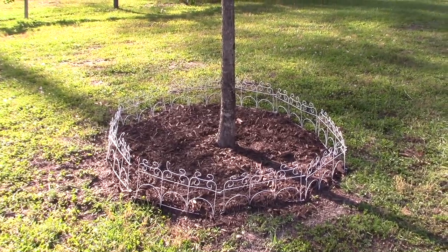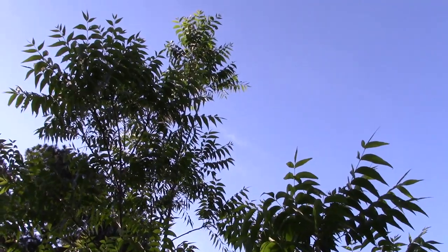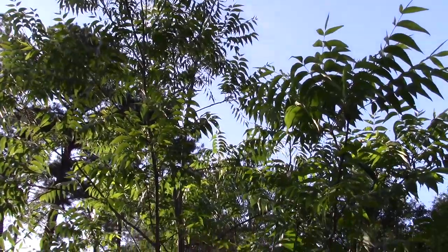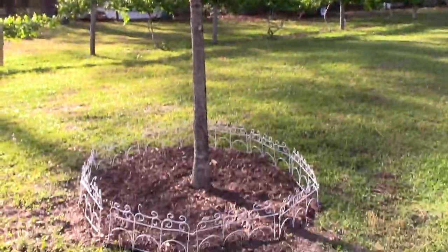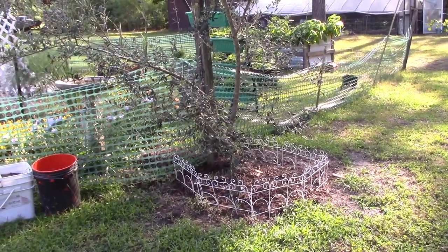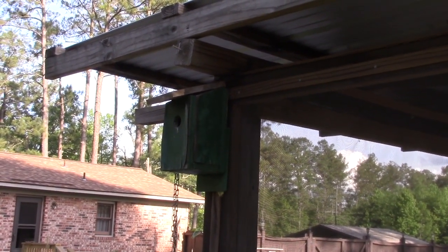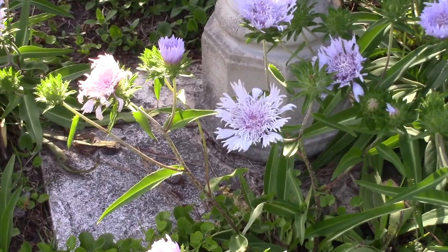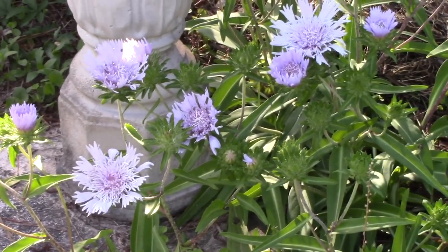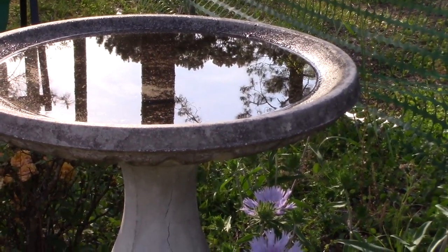Larry put mulch around the pecan tree, so it's getting taller all the time. Maybe someday we'll have a pecan from it. But it looks nice with mulch around it. And he's got mulch around the olive tree too here. The bird box here on the side of the cabana has bluebirds in it. You see them flying in and out all the time. The flowers here are pretty. They're right below the bird bath. It got filled up from the rain.